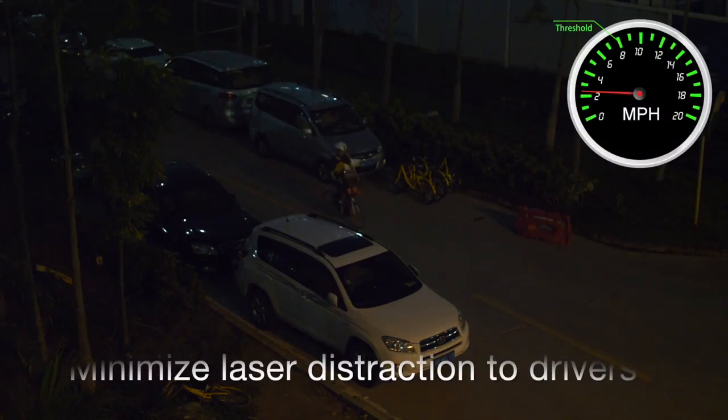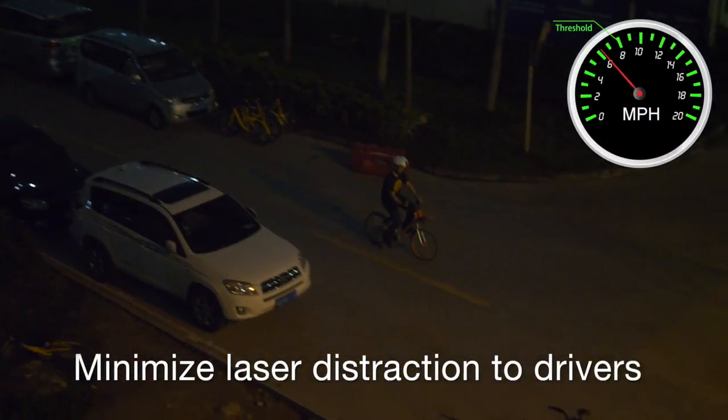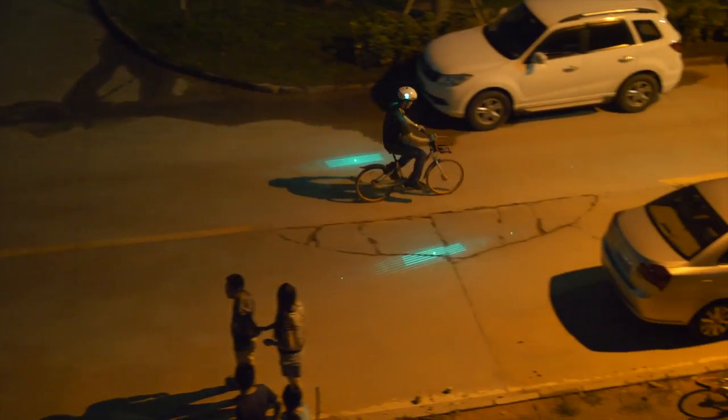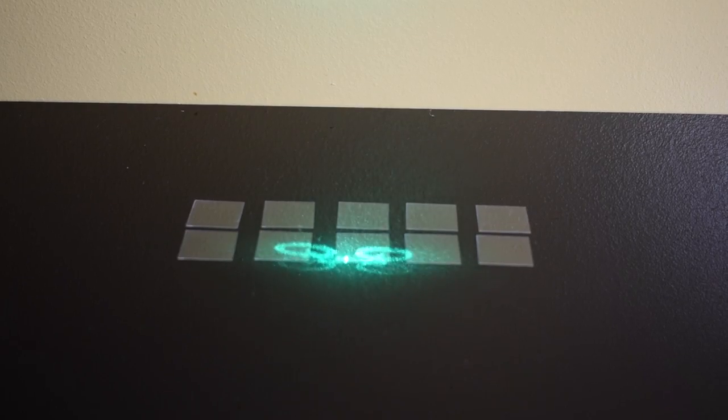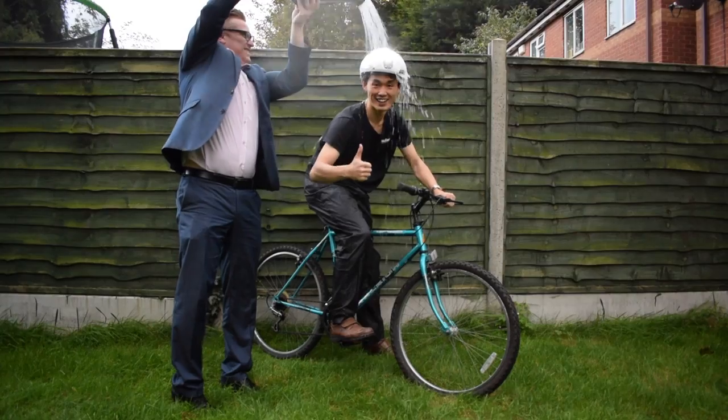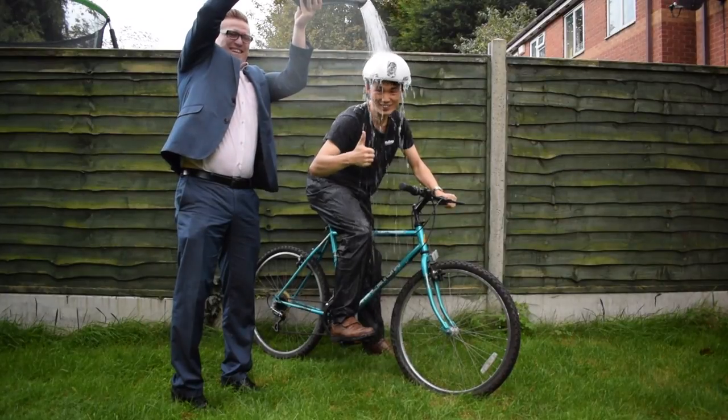To minimize distraction, the lasers are carefully limited to function only when your speed is above a certain threshold. This is when your head movement is either rare or fast. Carefully designed glass lenses disperse the laser energy into the shape of the bicycle, making the laser very safe to use even in heavy rain.